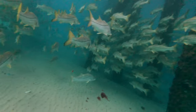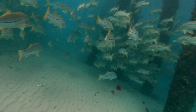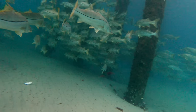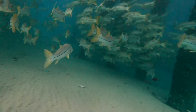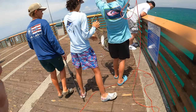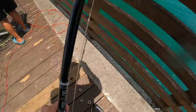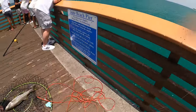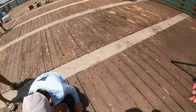So some of the guys decided to go ahead and head to lunch. But I stayed back and wanted to fish because I did not want to miss if that bite turned on. And sure enough, they started biting a little bit. I caught a little one here, and these little pier rats netted it for me, and then they hijacked my fish.